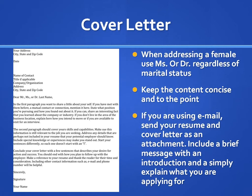State what position you're pursuing and how you found out about it. If you can share an interesting fact that you learned about the company or industry, you could share it here. If you don't live in the area or business location, explain how you intend to move there if you're available to visit for an interview. This goes back to if you don't live in the area, you don't necessarily have to lie about your current address. You simply can just note it in a cover letter.